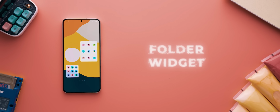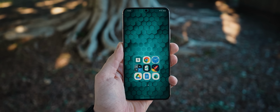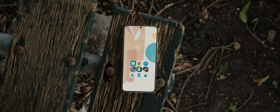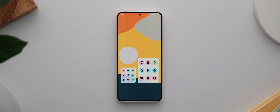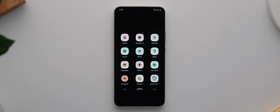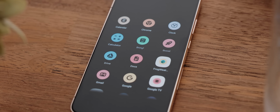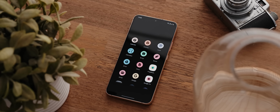Another neat app for organizing groups of applications is called Folder Widget. But instead of adding apps to your notification shade, Folder Widget instead lets you place them on your home screen, but in these cute little boxes. And you can then resize the boxes or change their grid sizes to allow for more or less shortcuts. There's also this cool overflow option, meaning you can make the last icon in your folder act as a shortcut to an additional page filled with any number of apps that you like. It's just another fun and unique way to clean up your home screen, so definitely worth a try.